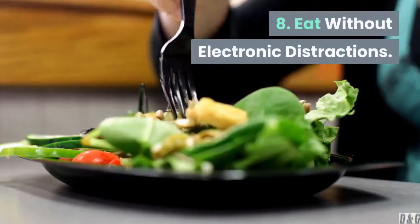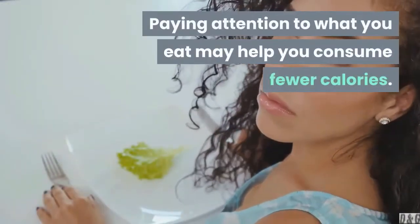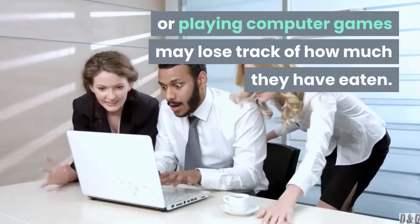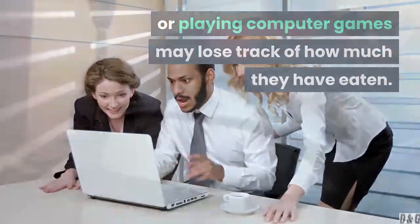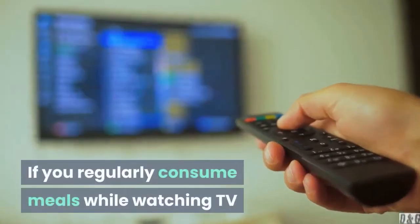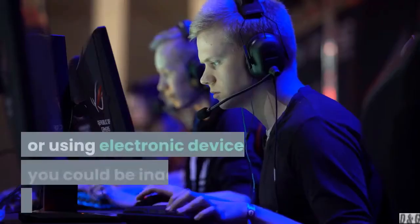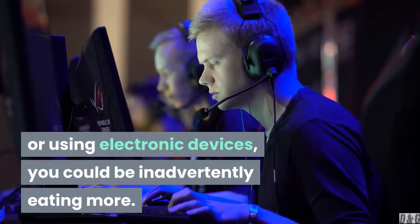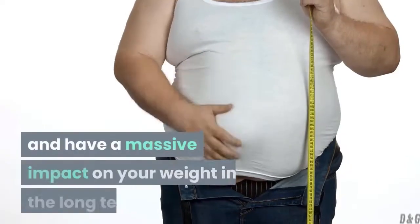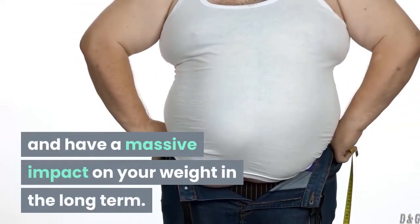8. Eat without electronic distractions. Paying attention to what you eat may help you consume fewer calories. People who eat while they're watching TV or playing computer games may lose track of how much they have eaten. This, in turn, can cause overeating. If you regularly consume meals while watching TV or using electronic devices, you could be inadvertently eating more. These extra calories add up and have a massive impact on your weight in the long term.